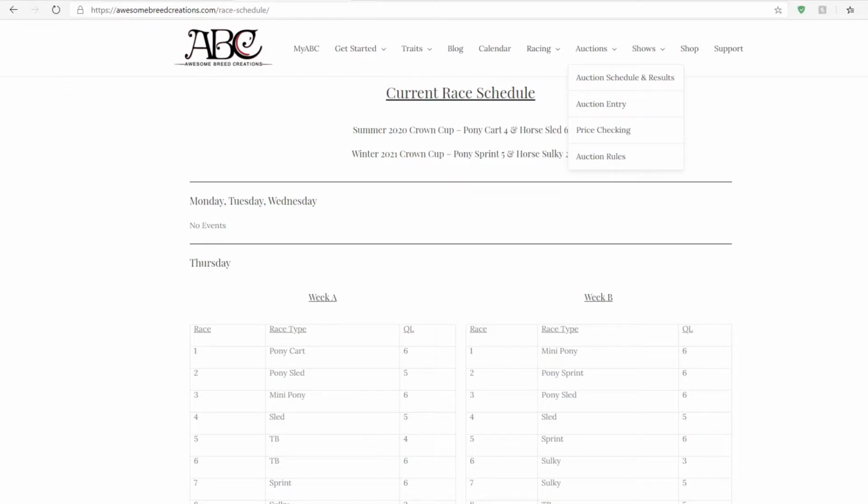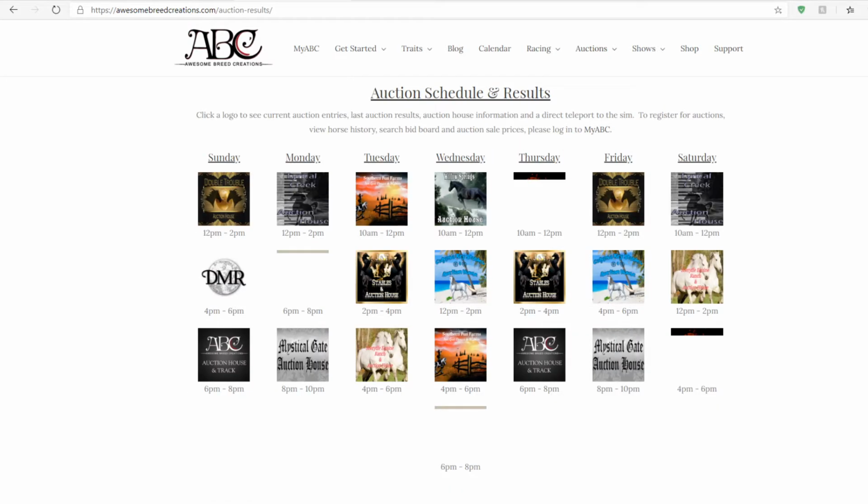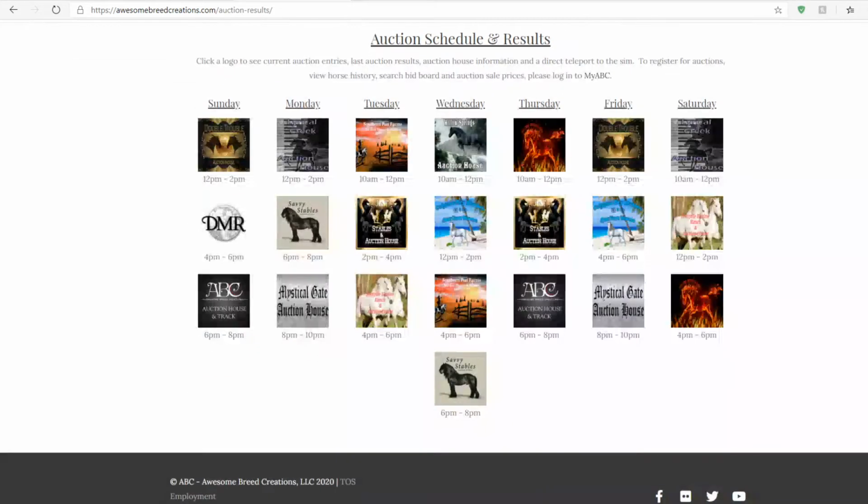And then we have auction schedules and results. So these are the auction houses of the horses. I usually go to the chef auction, but let me see. Is there any auction that I am quite familiar with? Yes, here is one that I'm familiar with.